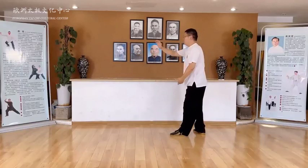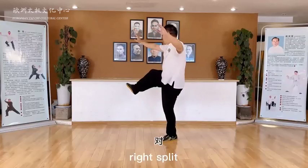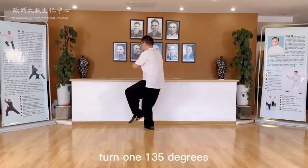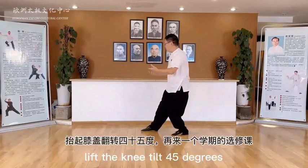Gao Tan Ma. Right belly, left heel kick, turn 135 degrees, drawing head tiger nerves, back of foot, turn wrist, lift the knee, tilt 45 degrees, and one more turn peaks.